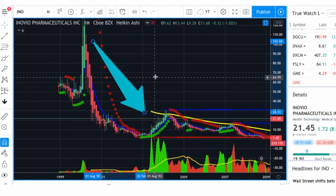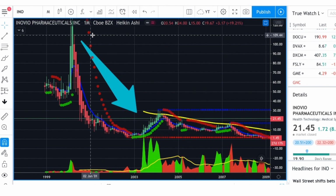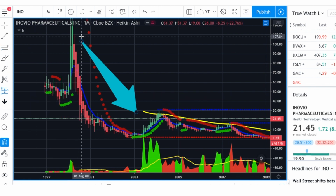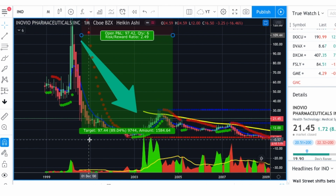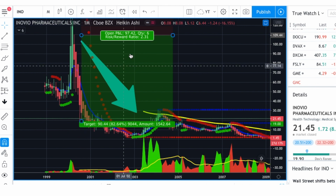Look at that right there. If you entered right here, let's say you entered thinking, oh, it was at 140 at one point, let me enter at 100. How much of a loss would you have gotten into right here at 110 bucks? Let's see. It kept on selling off on you. You would have lost around 90%. Look at that, around 90%. Do you really want to be in that world right there?